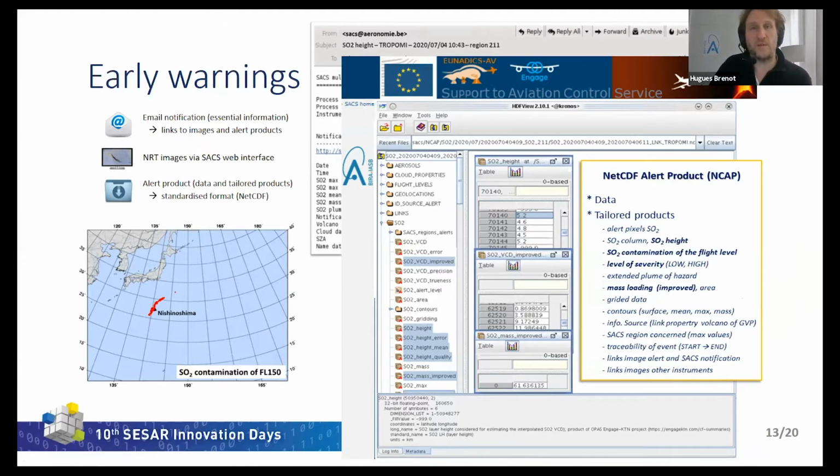That is really interesting for modelers who want to assimilate or consider this data in dispersion modeling.